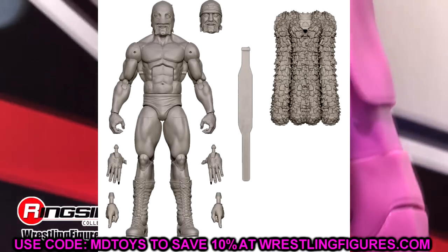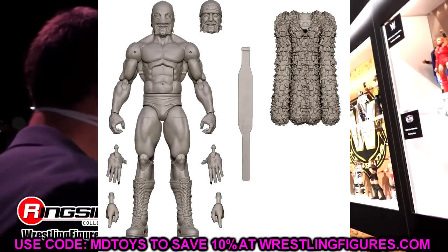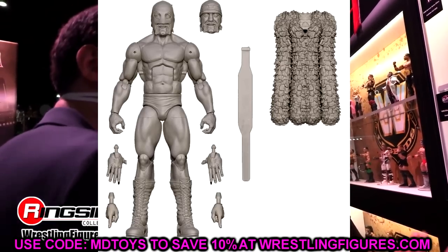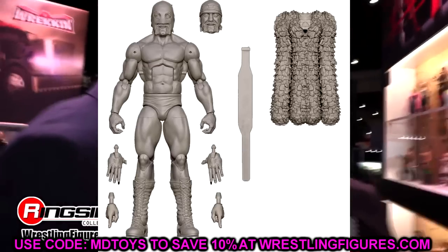We also have a look at Mr. America, who is a part of Elite Series 101. You guys know that Mr. America is just Hulk Hogan dressed up. They continue to give him this torso. You guys are going to see that throughout this video. They keep giving this ripped up torso for this old man Hogan. I don't know why they keep doing this. It's not accurate.